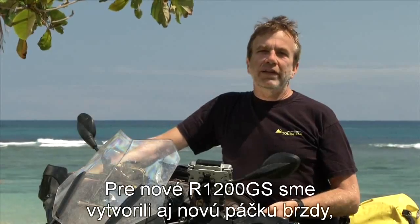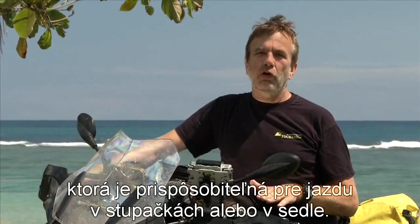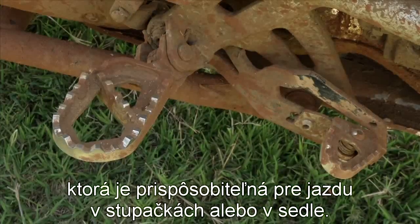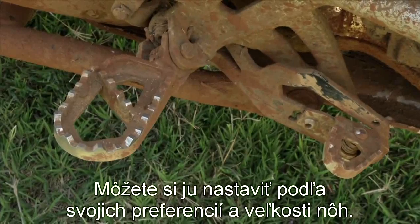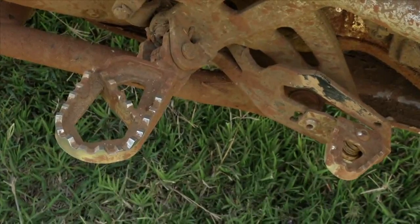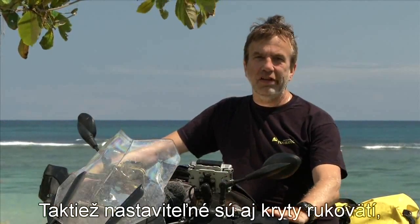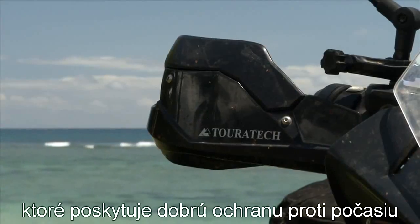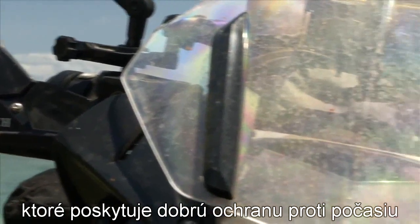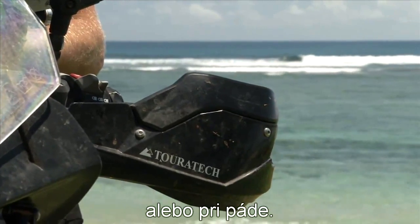For the new 1200 GS, we developed a new brake lever that's adjustable for riding standing up or sitting. You can adjust it to your preferences and to your boot size. Also specially adapted are the hand guards here, including some spoilers that give good protection against weather, against falling off the bike.